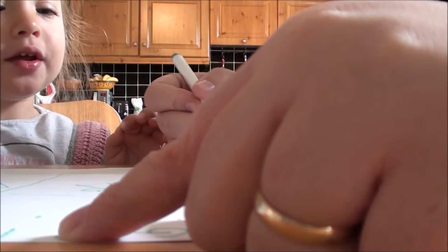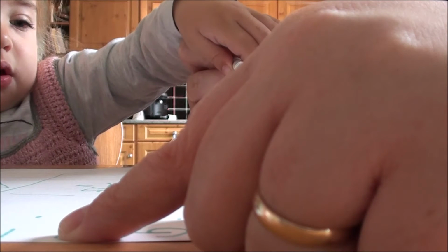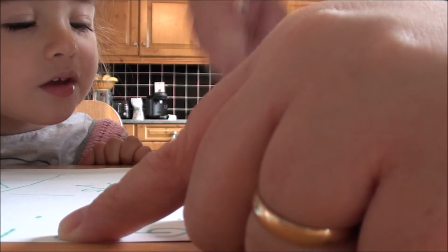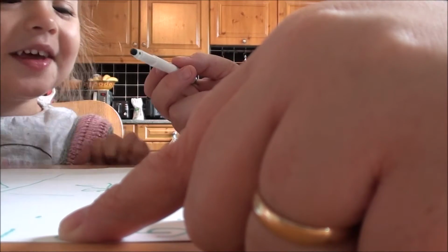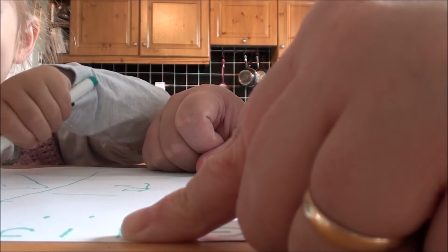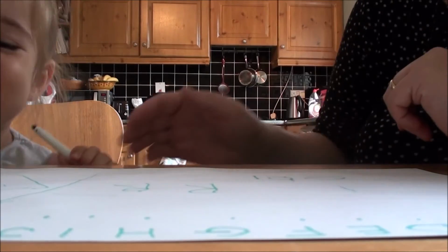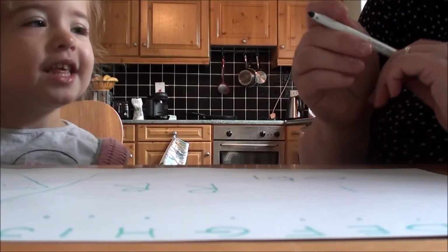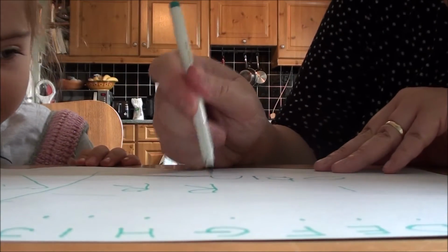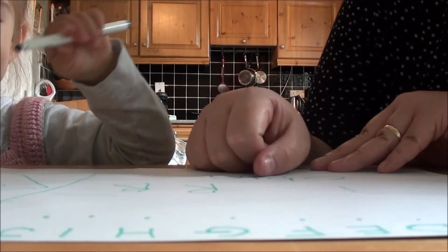Because you have to write your name. And now look for your I. You just do one line. You have to watch Mama how she does it so you can do it. One line down and a dot on top. You do the I after the B. I. And a dot on top. And will I show you how to do the N? The N is very funny. The N is like a bridge, okay? So you're going whoop, like a bridge. You do that after the I.